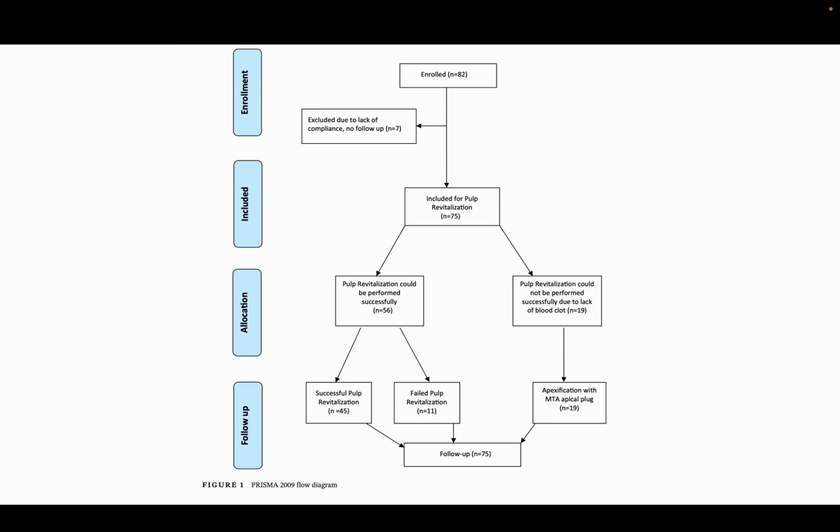They initially started with 82 teeth; 7 were excluded due to lack of compliance. They ended up with 75 teeth for revitalization. 56 pulp revitalizations were performed successfully. However, 19 teeth in the second visit did not receive pulp revitalization due to lack of bleeding, and MTA apexification was performed. Regarding the cases that received pulp revitalization, upon follow-up with a minimum period of 2 years, 45 were successful and 11 failed.